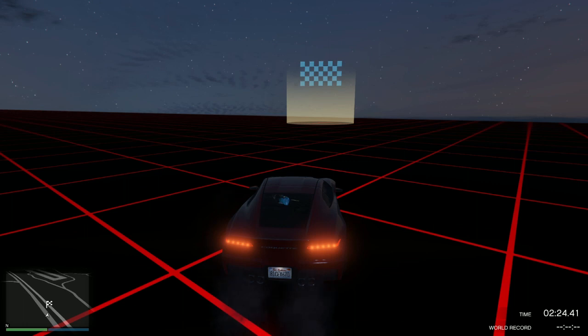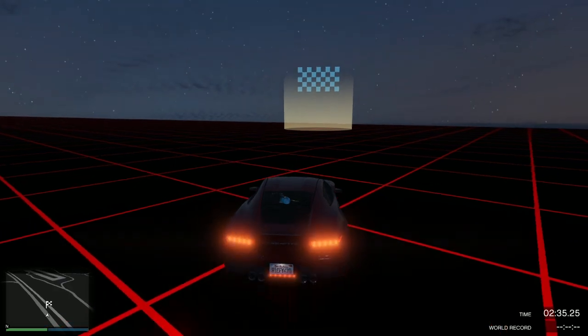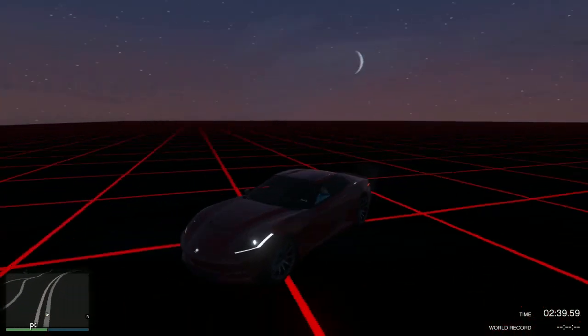It brakes well. It turns well. Everything about the car is just overall great. Even the sound of the car. Just listen to this. I don't know, it just sounds amazing too.